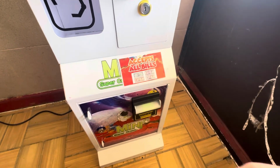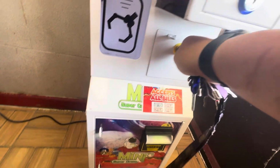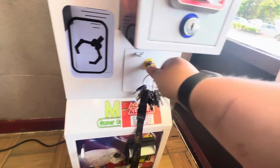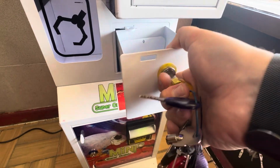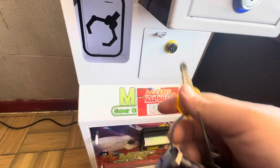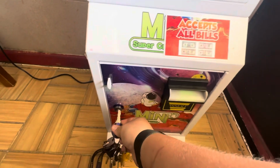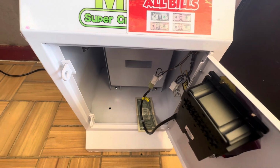Let's go ahead and check the coins first. Went ahead and filled it up. It was pretty bare, so I'm hoping for a good first week. Usually the first week is always the best week. And in this one, we actually have the quarters down below. So let's go ahead and hopefully have some quarters down here. Let's open it up. And no dollar bills, which is weird.